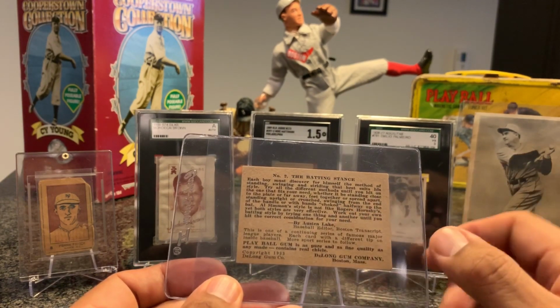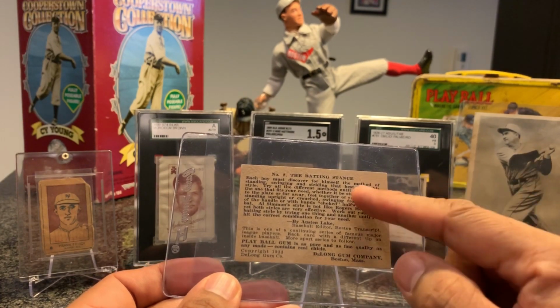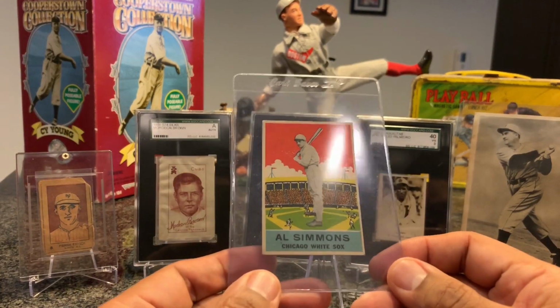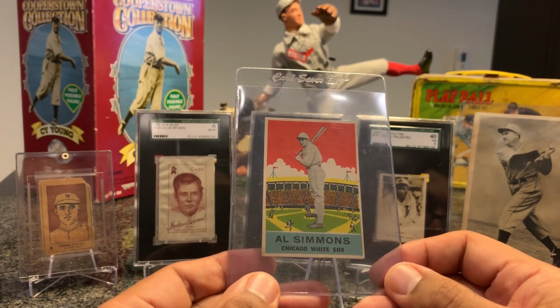On the back, they didn't have anything like stats. It's one of the first cards which they catered to kids, and they used to give you tips on baseball advice. It was pretty different at the time. And this was actually started by the treasurer of Gum, Inc., Harold DeLong, which is how DeLong was named.